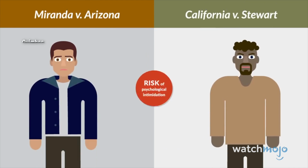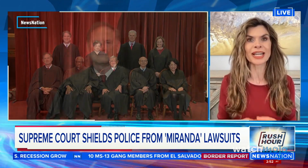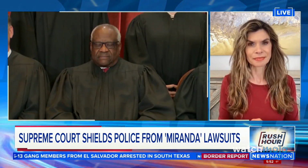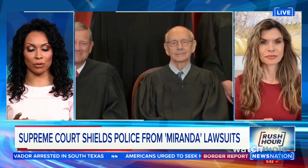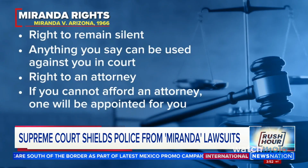The risk of psychological intimidation was plain in several of the consolidated cases here. For example, Miranda suffered from mental illness, and Stewart had dropped out of school in the 6th grade. The larger idea was to address coercive interrogation tactics. However, in 2022's Vega v. Tico, the court ruled 6-3 that police can't be sued for failing to administer the Miranda warning, contending that the warning is a requirement for evidence in trials, not a substantive constitutional right.